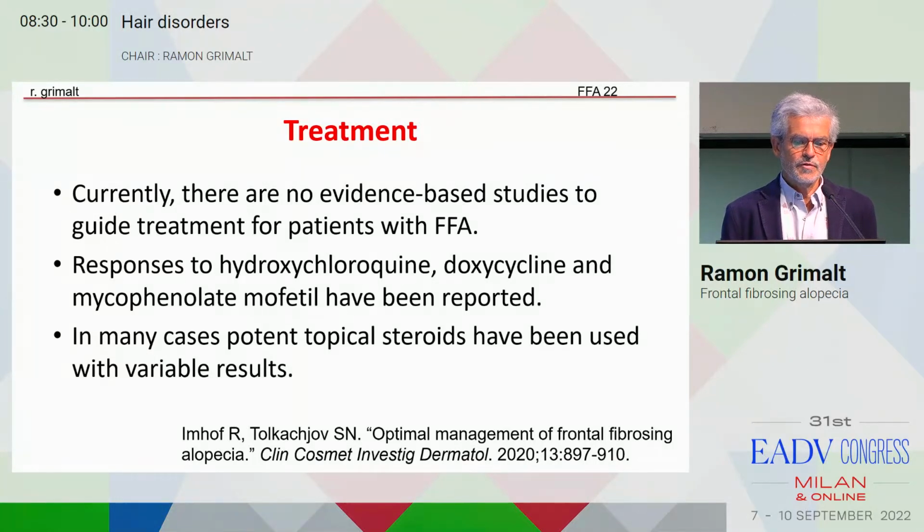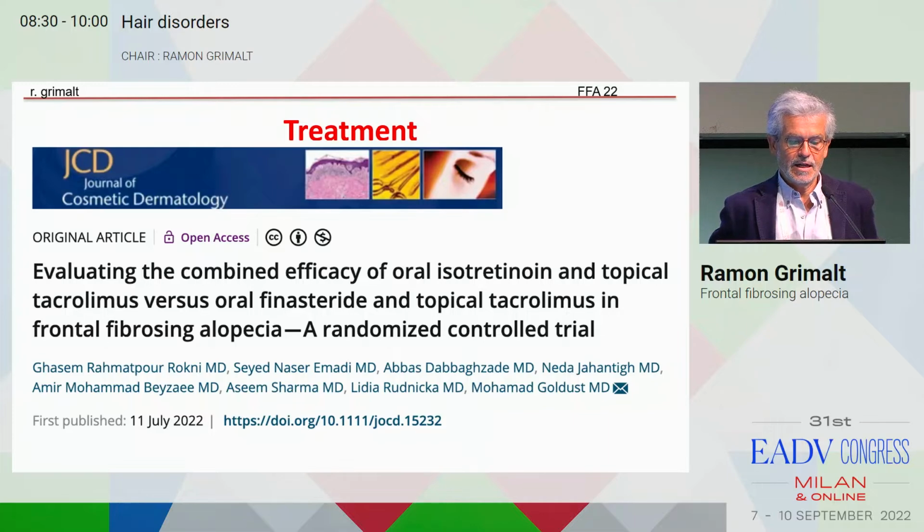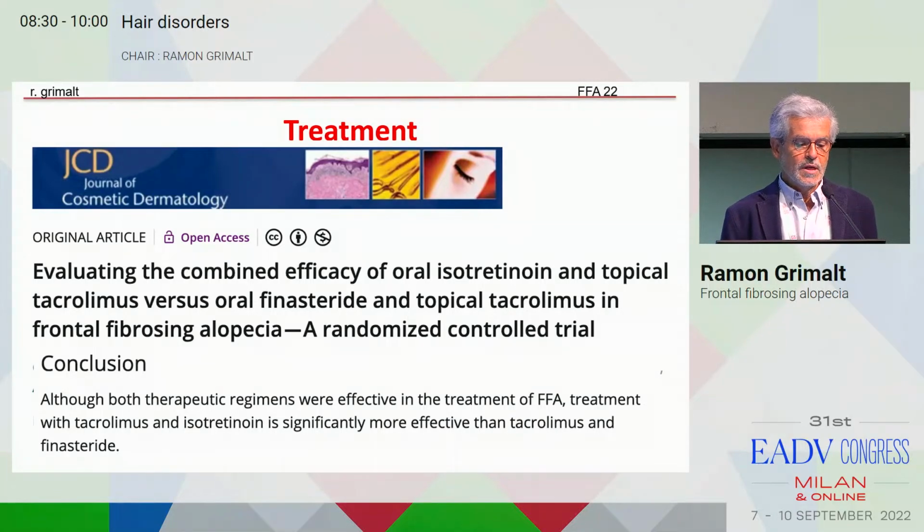Hydroxychloroquine, doxycycline, and mycophenolate mofetil have been reported to be useful in some patients, but not in others. Potent steroids might be useful for decreasing inflammation, applied topically or injected or orally, but with variable results when studies are performed in large populations. This is a recent article. They tried to find the differences between combining oral isotretinoin and topical tacrolimus versus oral finasteride and topical tacrolimus. This is a well-performed study, and they found this conclusion. Although both work, they found the association of tacrolimus with isotretinoin more effective.